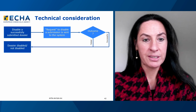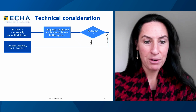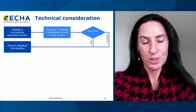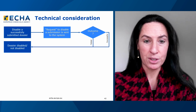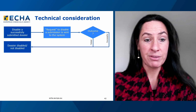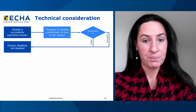When you click on the Disable button, a technical request to disable a submission is sent to the system in the background. You don't see it, but the system treats this request as a kind of submission. And the outcome of this request will be reflected in the status of the disabled submission.